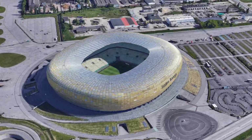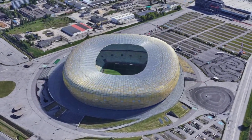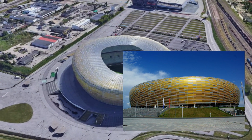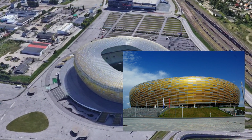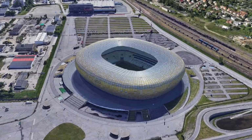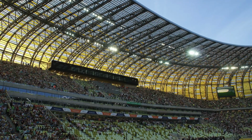Poland really does go all out for their high-end stadiums, as seen here in Stadion Gdańsk, home of Lechia Gdańsk. The iron and carbon fiber exterior reminds me of the Moses Mabhida in South Africa. However, this structure and shifting color pattern extends all the way to the roof, making for a beautiful, cohesively executed stadium.